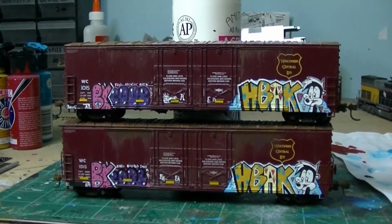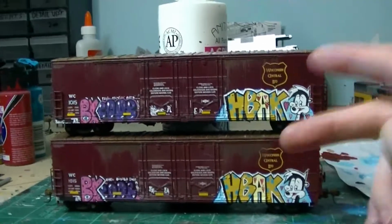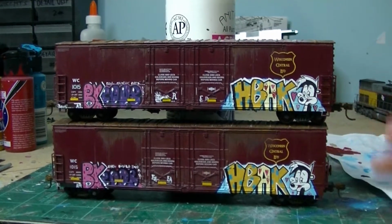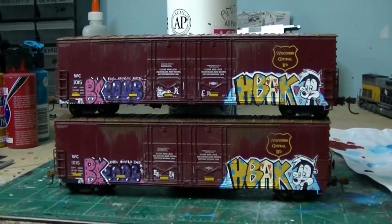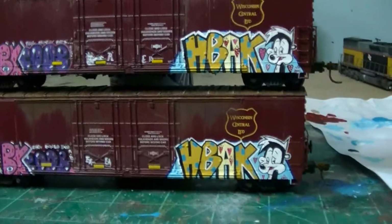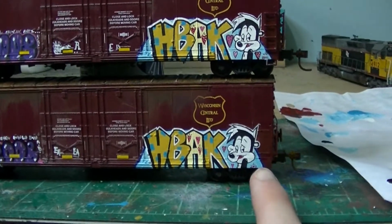This is Dan here as usual, and as you can see, I have two Athearn RTR boxcars. These are Evans double door models, I think, relatively modern cars decorated for Wisconsin Central, and they're exactly identical. I'll go ahead and explain why I have two identical models, because you're probably wondering why. To start, as you can see, they're models with the HBAK tag with Pepe Le Pew.